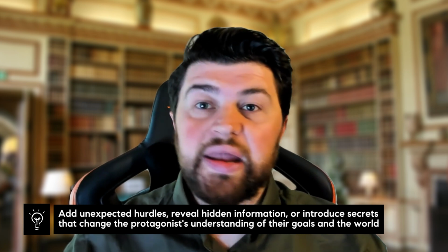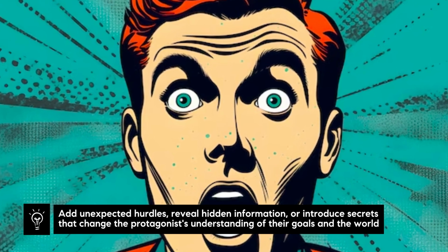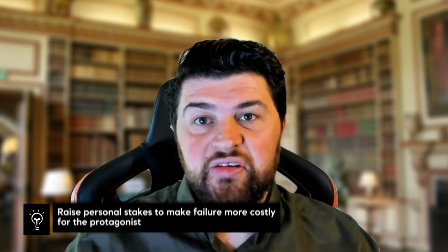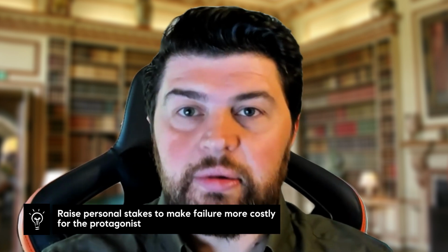Or you can reveal hidden information. Introduce secrets or revelations that challenge the protagonist's understanding of the goals and the world around them. One thing you can do is raise the personal stakes of your protagonist. Ensure that the protagonist's personal investment in the goal is high, making failure that much more costly.